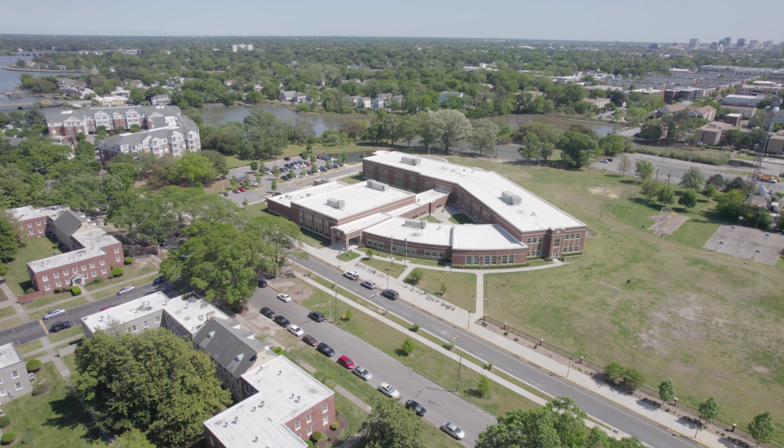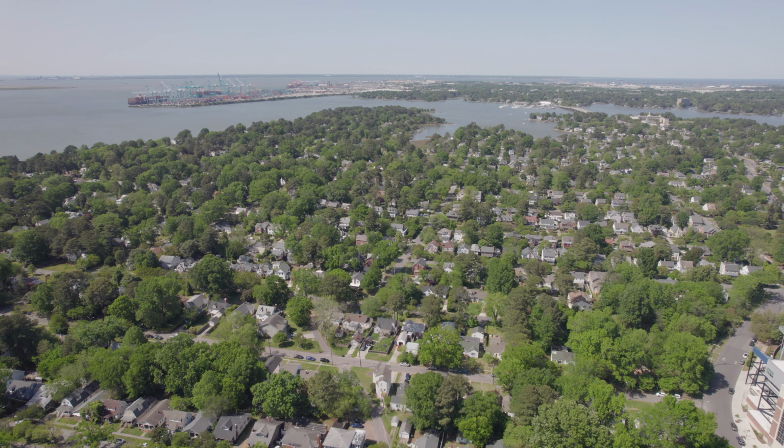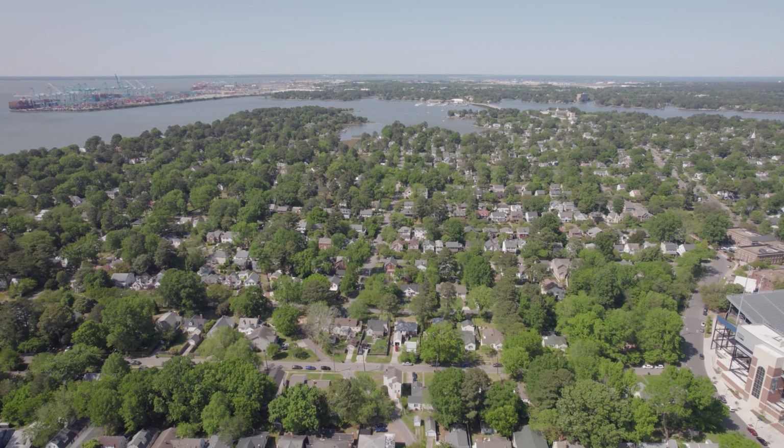So if you're looking at Larchmont Elementary, the majority of the service area it's going to fit into is the Larchmont neighborhood, which obviously makes sense. So let's take a look at the map. I want to point out a few things that are nearby and some things to pay attention to in the neighborhood, and then we'll cover the real estate portion.